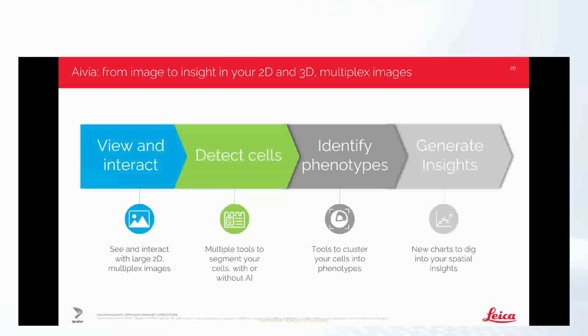And that's not easy to do, but it's very robust with Avia. And then we can go into identifying phenotypes. Maybe you want to train it to tell it what you're looking for. So we can use machine learning or phenotyping within that. Phenotyper, I think, is the term for that one.